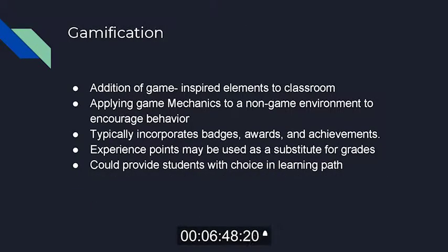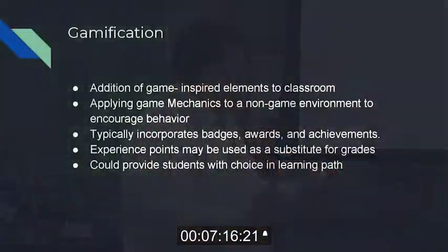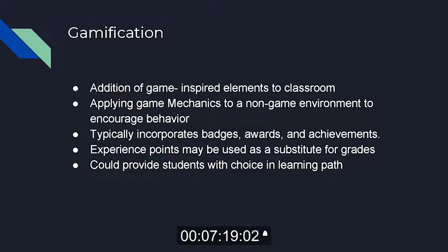And gamification is a part of game-based learning, and is the addition of game-inspired elements to a classroom. What this does is apply game mechanics to a non-game environment to encourage behavior. It typically incorporates badges, awards, and achievements. So instead of your typical standard method of grading, you'd get a level or achievement or award for doing an assignment. And experience points may be used as a substitute for grades, and these could provide students with a choice in the learning path.